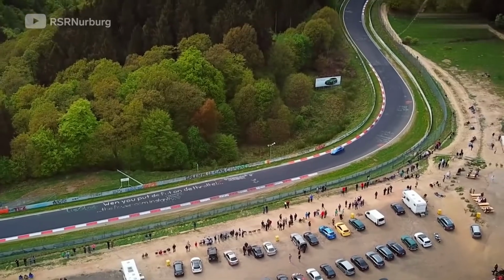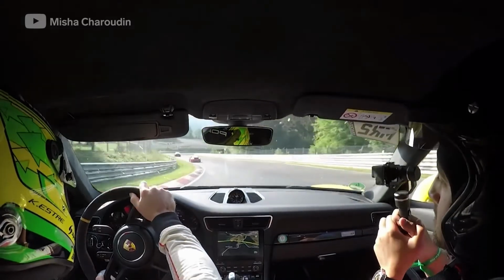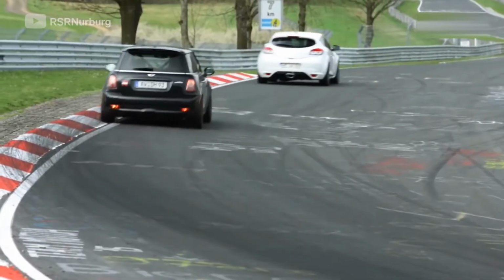But as intimidating as a track like the Green Hell can be, Misha has a few simple words of advice for those everyday drivers looking to tackle the ring for the very first time. I always say you cannot impress anyone here after 93 years of history, but you can make everybody laugh. So make sure to be the person that does not make us laugh after ending up on YouTube for some bad crash video.